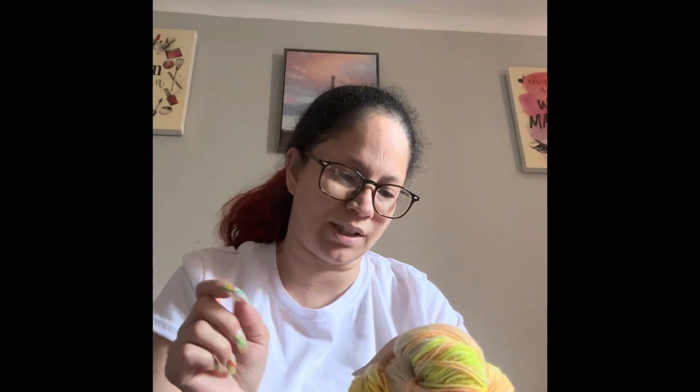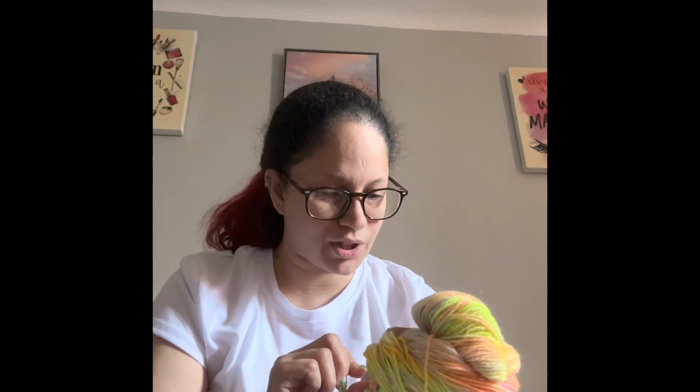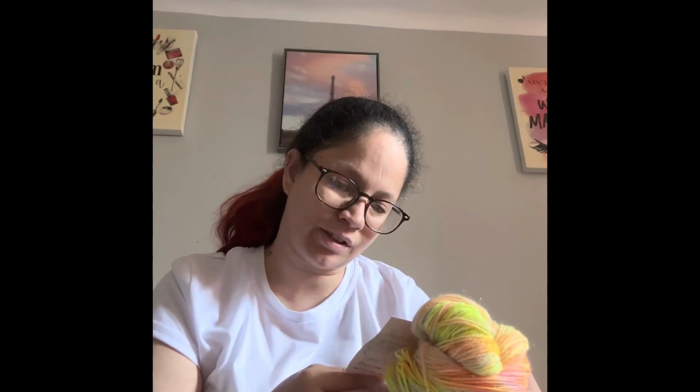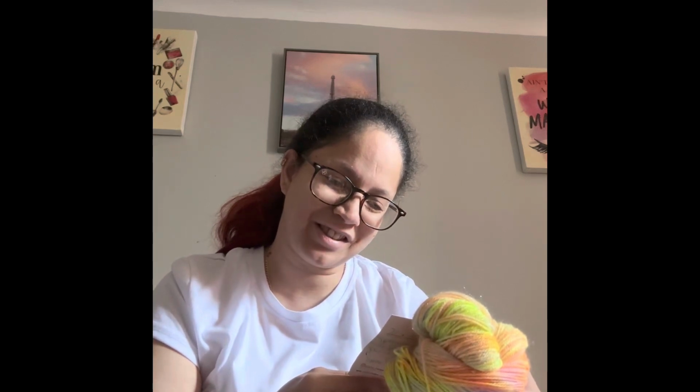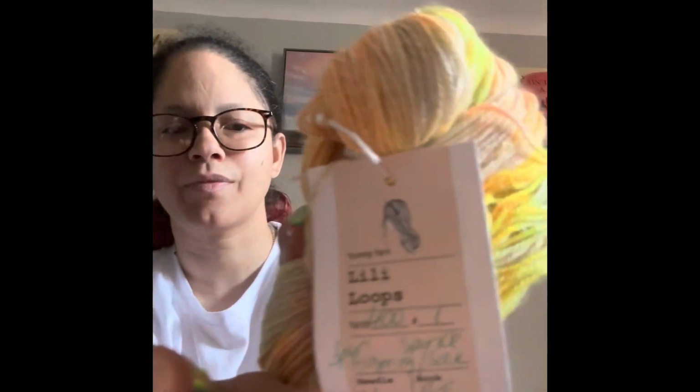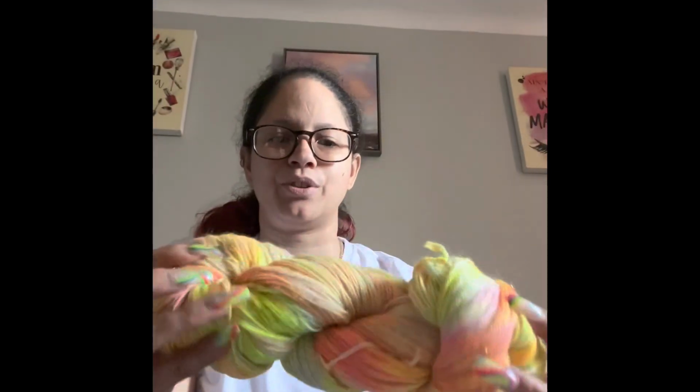So, I purchased this one, and this is 70-20-10. This is Superwash Merino Nylon Stellina, spun in Italy. And this color is called Summer Sunshine. It was $25. It's Yummy Yarn, Lily Loops, 400 yards, a 3-ply fingering sparkle sock yarn. And there's the label. So here's one skein. The next skein.